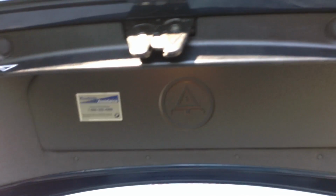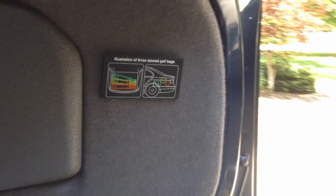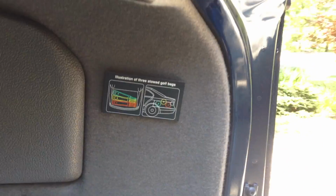Here's a view inside the trunk. Also a plus, my previous trunk lid had a broken latch on the toolkit, which made it hang down and look ghetto. This looks a lot better. It even includes the original golf bag illustration. Gotta have that. Just vacuumed the trunk.